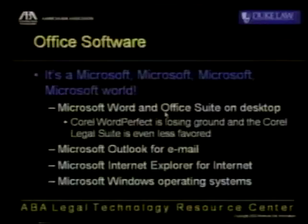How many Corel WordPerfect users? Stay in law school. Corel is really disappearing. It's still out there. It's mostly not in the large law firms. If it's out there at all, it's going to be in small firms.